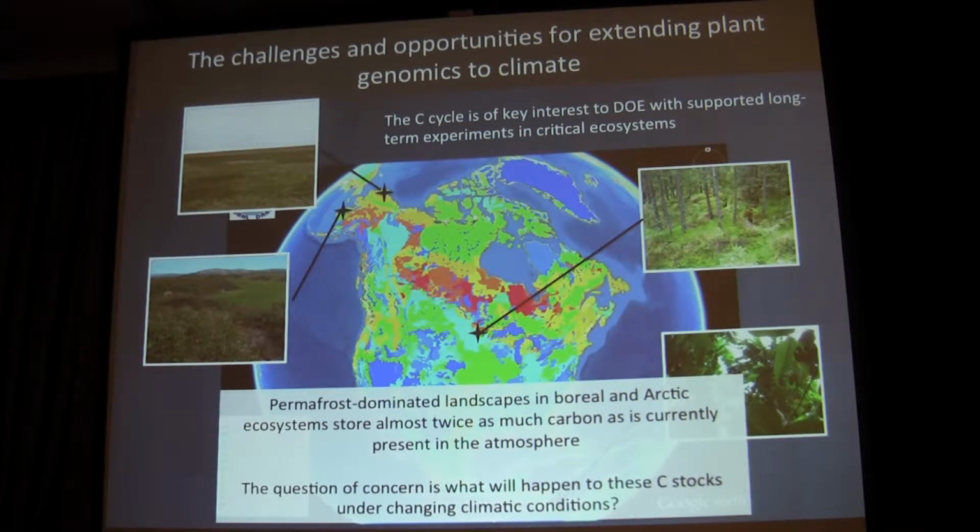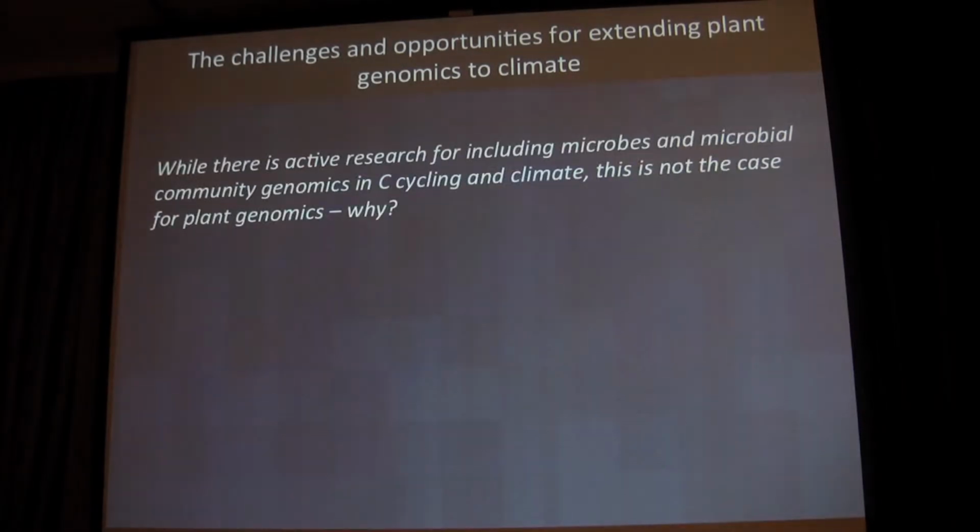So the question of concern is, if we have warming and climate change, are we now going to open this system up so that we have increased microbial respiration, and now we have a major problem, or at least a major sensitivity in the climate models as they currently operate. So this is the key question where I think we can begin to put these grand challenges in and apply the technologies that we have in the genomic sciences.